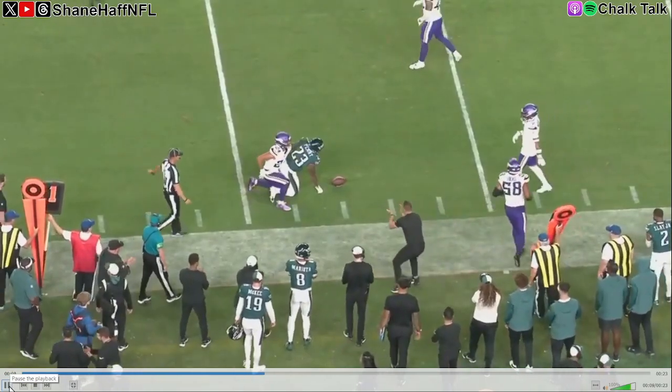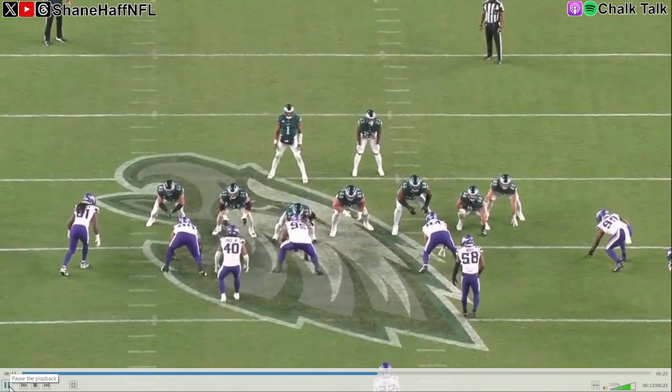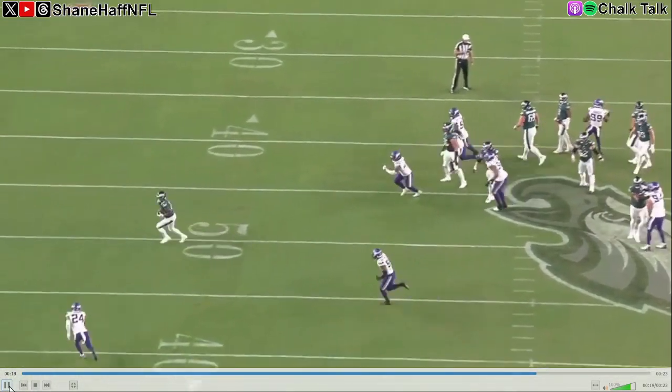Now, I won't be too upset because last year there were not these checkdowns in the offense. I like that we're adding throwing to the running back in the game. But this was a big missed opportunity for the offense.